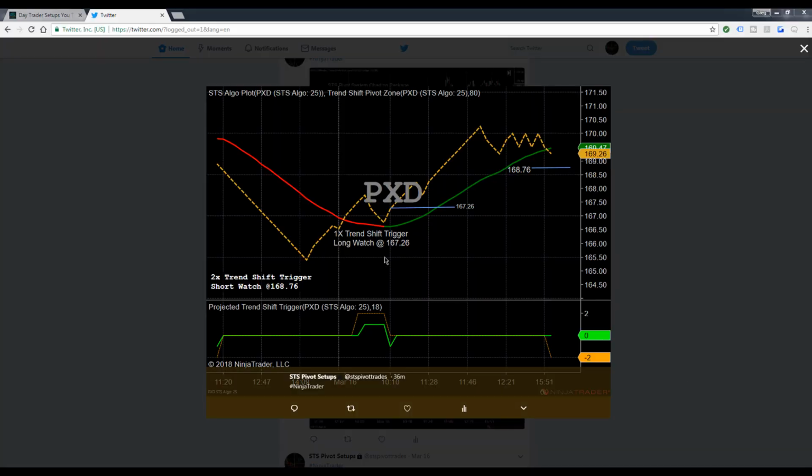Just like you see on this chart, the trigger price for this trade was in the corner over here from this point on, with this price posted not to take it up here, and it did not trigger, but it wasn't posted as a trigger anyway. Came back. This is a classic, beautiful setup. Breaks right here. 167.26 was our trigger price.